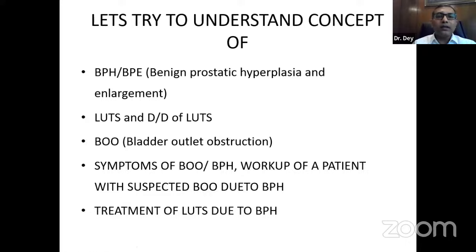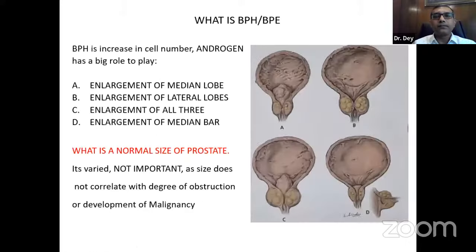So to begin with, what is benign hyperplasia of prostate? As I told you, the bladder, then comes the prostate, then comes the urethra. When there is an enlargement of the prostate, we call it a benign prostatic enlargement. Benign prostatic hyperplasia is the right term, where hyperplasia basically means an increase in the cell number. So it is not a hypertrophy, it is a hyperplasia. The number of cells in the prostate increases and it is very much dependent on androgen, that is testosterone.